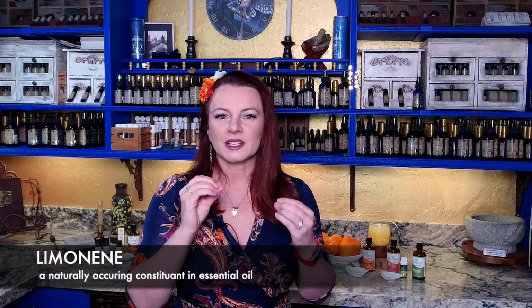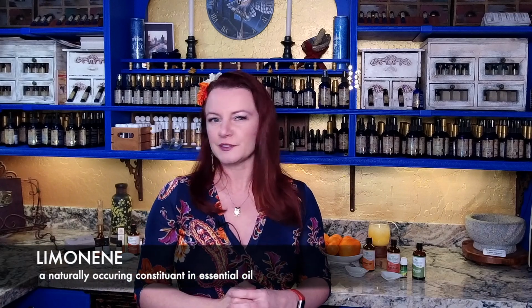It's rich in limonene, which has been extensively studied, over 50 clinical studies, for its ability to combat tumor growth and boost the immune system. And that's not exclusive to orange. That's its sister oils, the tangerine and mandarin, as well. It really boasts an amazing compound.